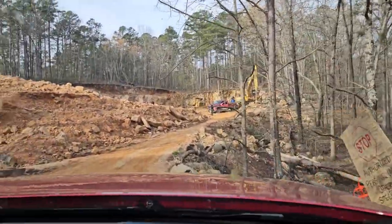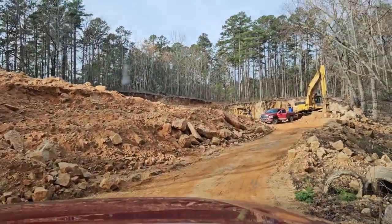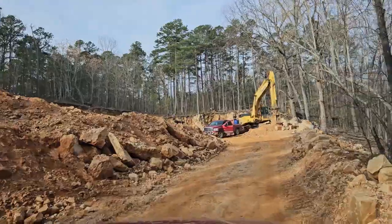Other pockets. This is the other pocket, but are we going to this pocket? Yeah, we're gonna be here. I thought the 500 pocket is.